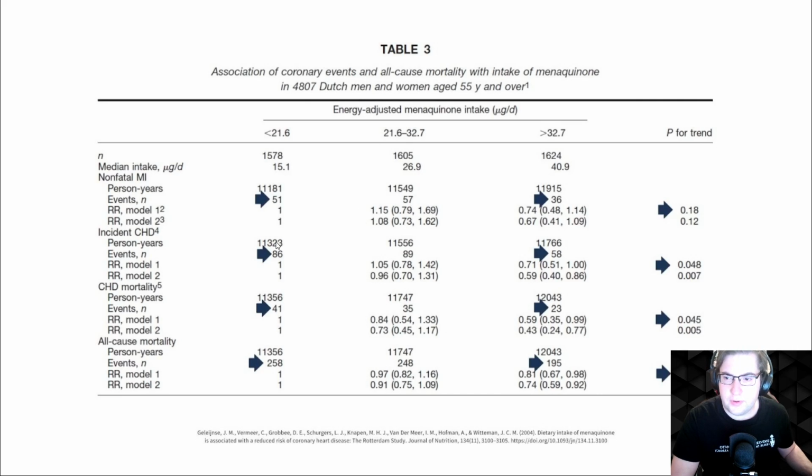But if we look at the number of new coronary heart disease events, there were 86 in the low K2 group and 56 in the high K2 group. So this was statistically significant. If we also look at coronary heart disease mortality, there were 41 in the low K2 group, and there were 23 in the high K2 group. So this, again, was statistically significant. And if you also look at all-cause mortality, there were 258 in the low K2 group, and there were 195 in the highest K2 group. So once again, this was statistically significant.